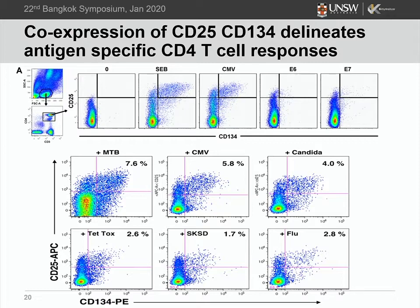And this is actually responses to the oncoproteins E6 and E7 in HPV, in someone with HPV disease. The literature will tell you that by intracellular cytokine assay, and without souping up an ELISpot assay, you can't detect these responses in the periphery. I would put to you that there are responses there, and these results are published. So we can detect very, very small responses in the periphery.